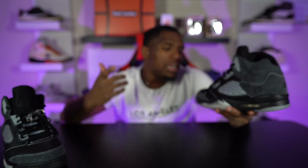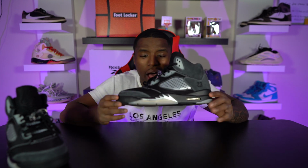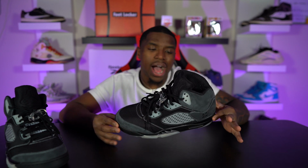On top of that, I mean, the mesh is way more breathable, so even if you're wearing these in the summertime, wintertime, whatever, your feet can breathe. It's not kind of captured in that tough leather that you guys might be used to. Yeah, I rock these ASAP. I love them. I think they fire, man. I could not wait before I threw them on foot, and I'm happy I did.